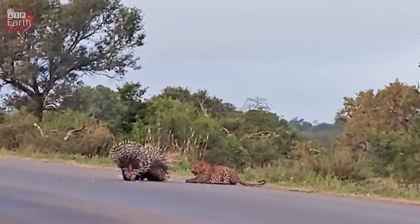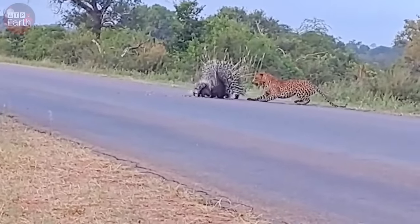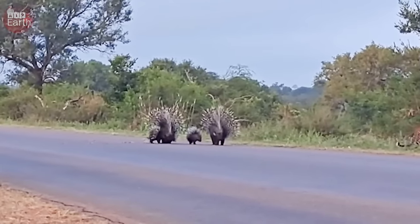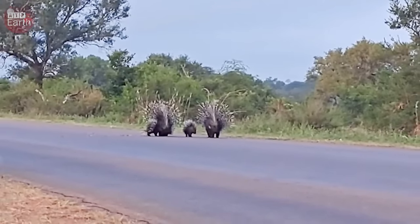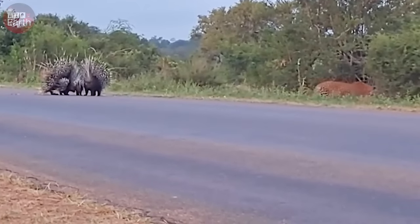Leopards are predators with many skills to adapt to many different environments. They can attack prey from tall trees or go into the water to catch fish, but these diverse skills do not help them defeat this thorny prey.